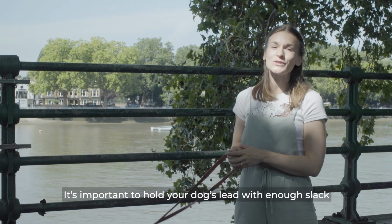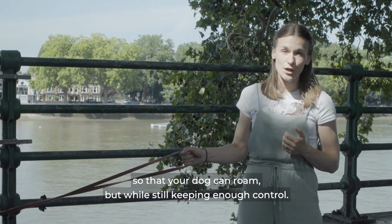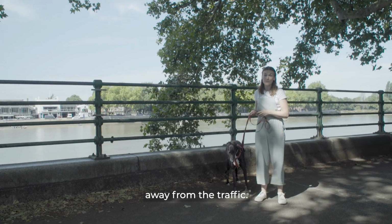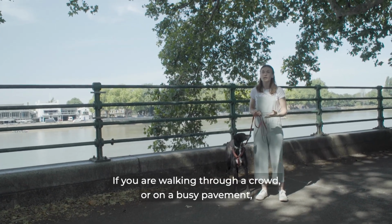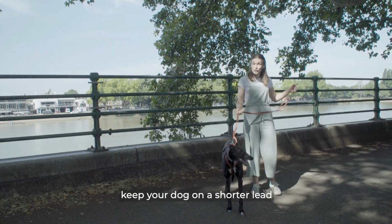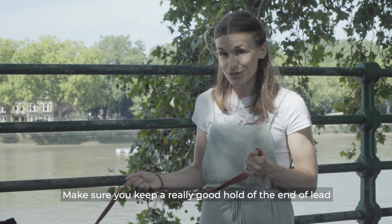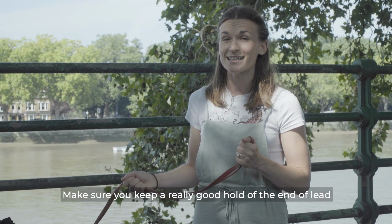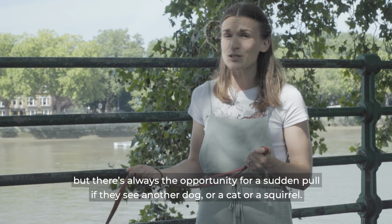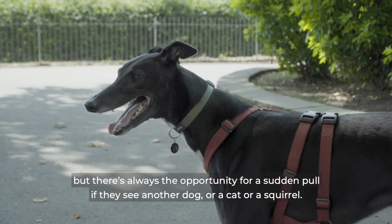It's important to hold your dog's lead with enough slack so that your dog can roam, while still keeping enough control. It's a good idea to walk them on the inner pavement side away from the traffic. If you are walking through a crowd or on a busy pavement, keep your dog on a shorter lead and encourage them to walk by your side. Make sure you keep a really good hold of the end of the lead. You'll get to know how your own assigned dog walks, but there's always the opportunity for a sudden pull if they see another dog or a cat or a squirrel.